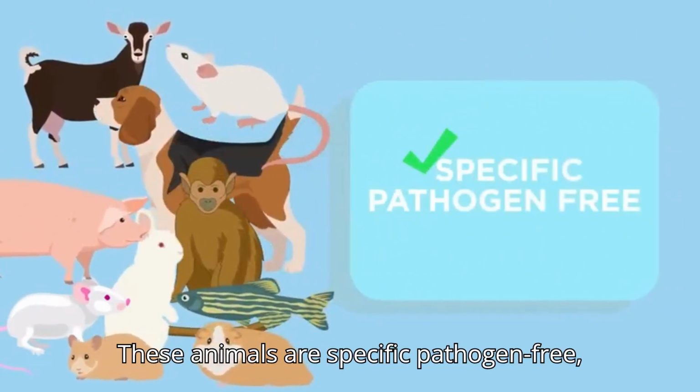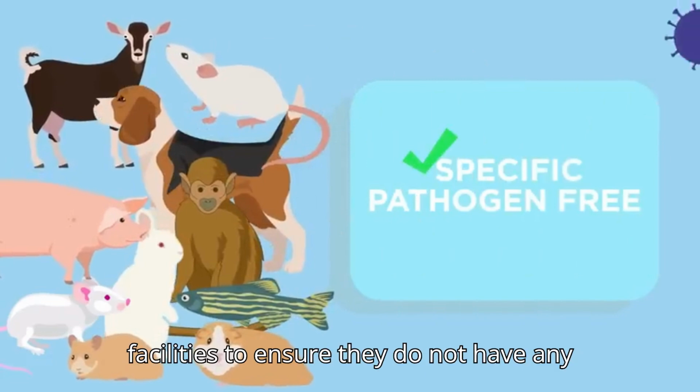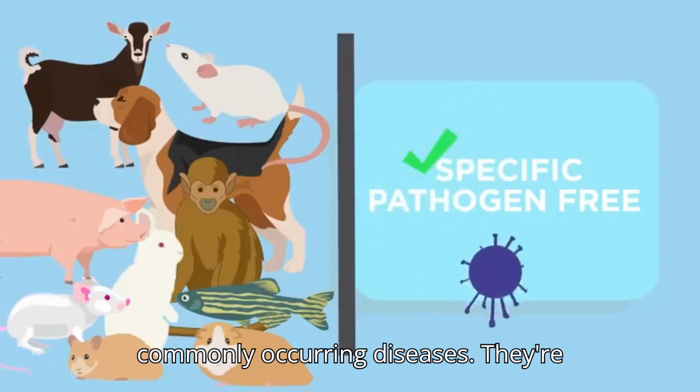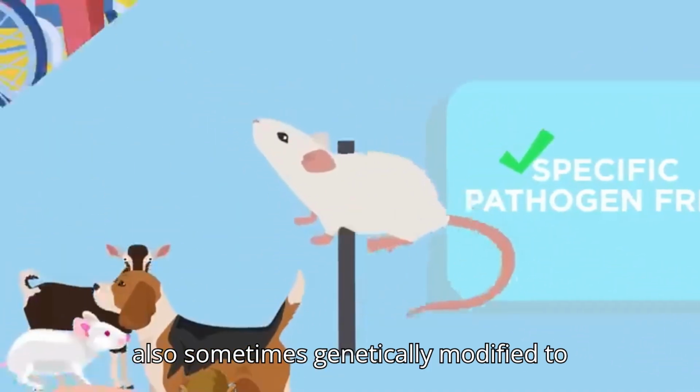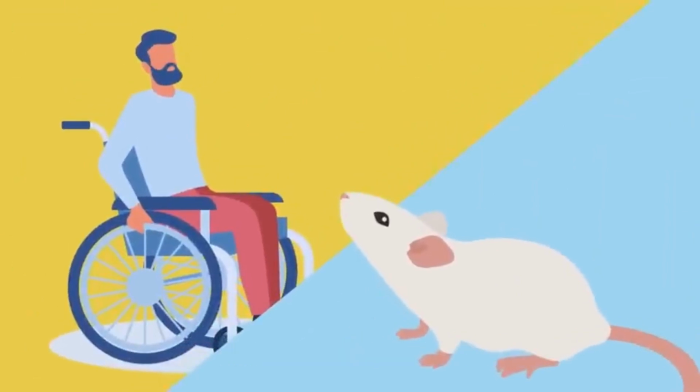These animals are specific pathogen-free, which means they're raised in biosecure facilities to ensure they do not have any commonly occurring diseases. They're also sometimes genetically modified to model or mimic a specific disease.